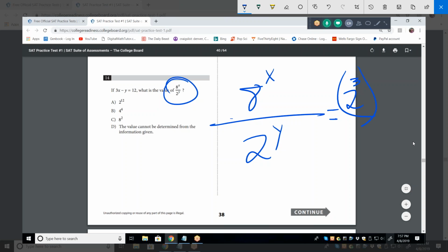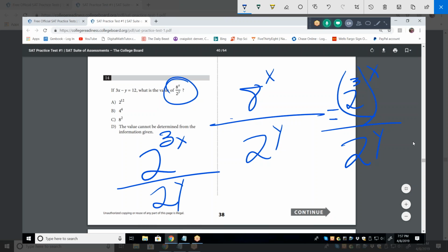So I'm going to write my 8 like that. And the bottom already has 2. I don't need to do anything with that. Okay? Can you see that blue? It's a little bit hard to see. Apply your rules of exponents. What's the top become? What's the bottom become? Now apply your rules of exponents to that. What does it simplify to?